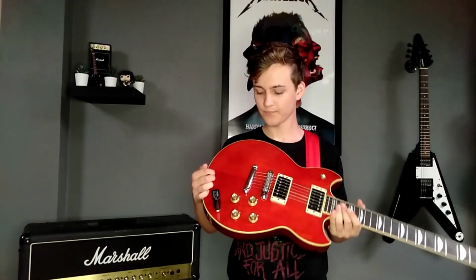It also features 2 push-push coil splits. I love the push-push. Push-pull is a bit annoying. So with this one, you just push it down once, it comes up, then push it down again, like that. So here's the full-on humbucker. And here is the single coil. And same for the neck, here's the humbucker. And coil split.